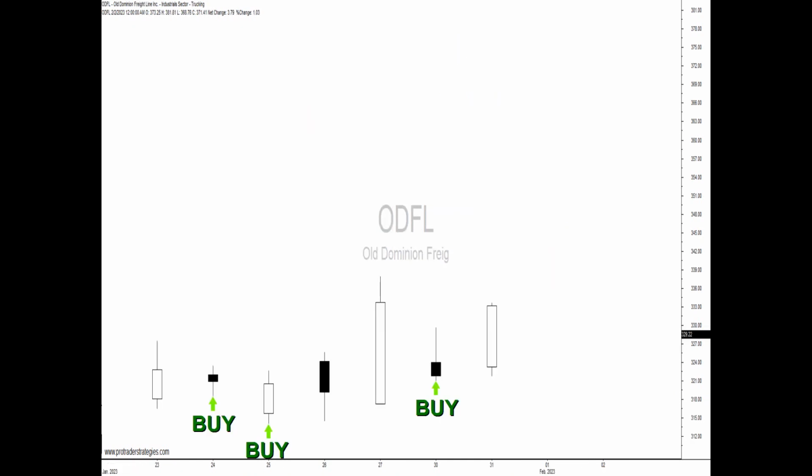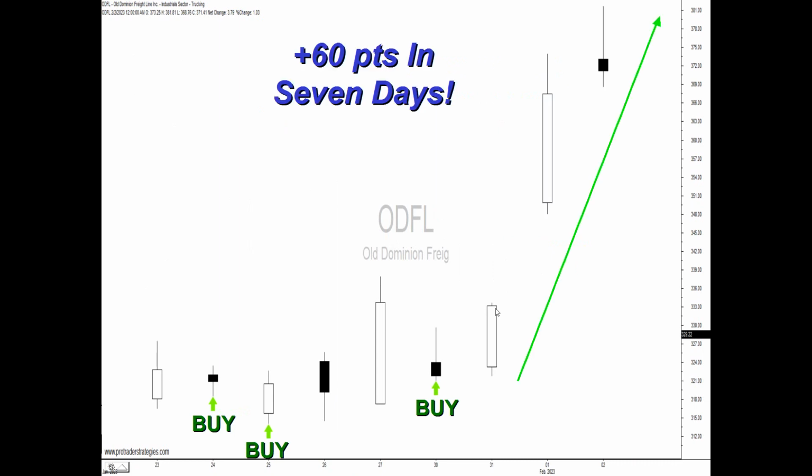Here's an example in ODFL. Two buy signals were generated right next to each other. Two days later, it made new highs. Another buy signal was generated. Well, it hasn't made a new high yet, but as you can see, 60 points you could have potentially captured in a total of 7 days with these signals.